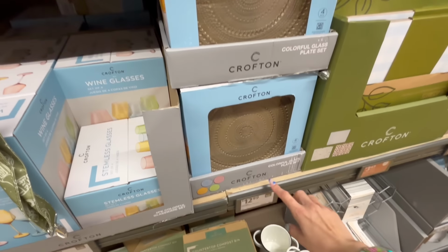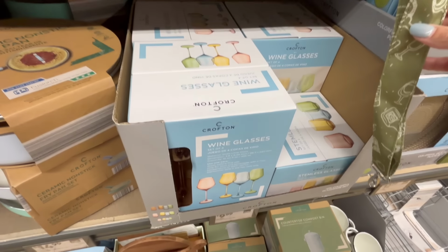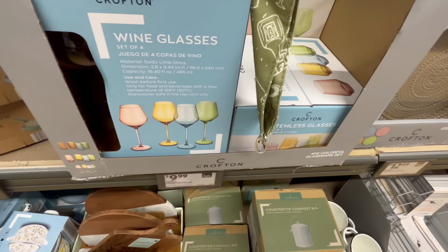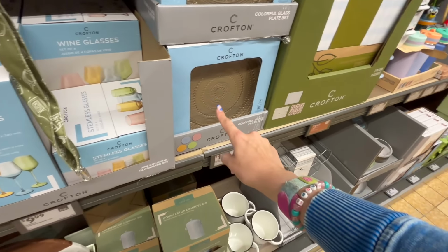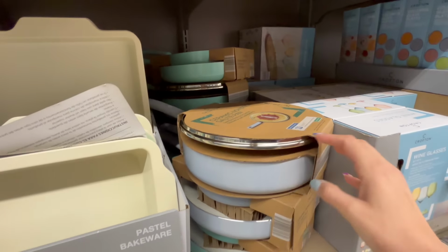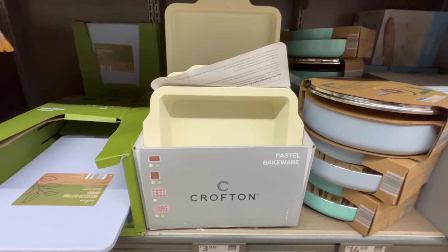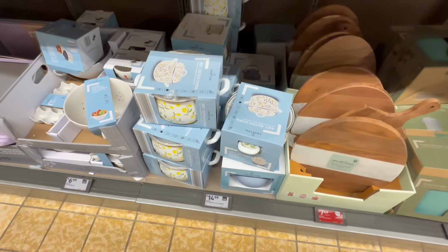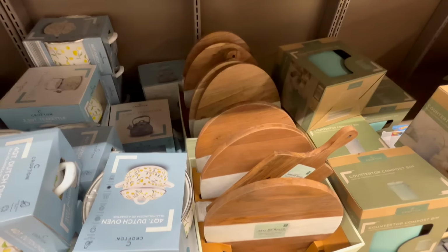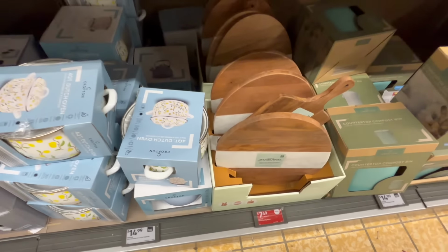These plates are really cute. $12.99. Stemless glasses or wine glasses. They're $9.99 a set. And they each have the 4 spring colors. Really go well with these or the bowls down there that they've had for a while. The ceramic nonstick pan. I have one of these from years ago. Really like it. $14.99. The baking items. The Dutch ovens down here. The wood serving boards are marked down. All of the bunnies are gone from my Aldi, but the one I like the best, the egg, is still here.